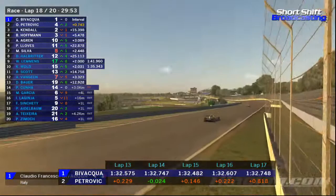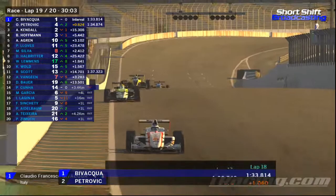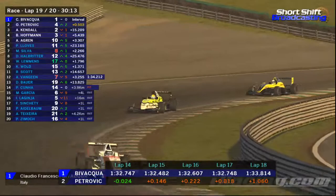Yeah, it's definitely Bivac been quicker in the last three laps. We were watching him earlier in lap 14, and in the three laps after that, it looks like Bivac has been quicker than Petrovic by a little bit under a second in the 17, and in the last laps, by a little bit over a second even. So Bivac is making good work of this race here.